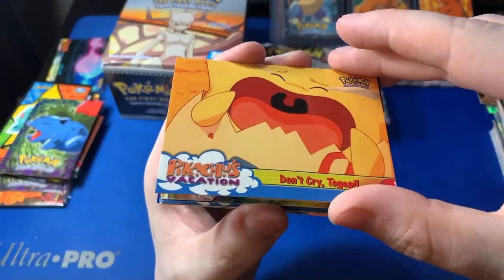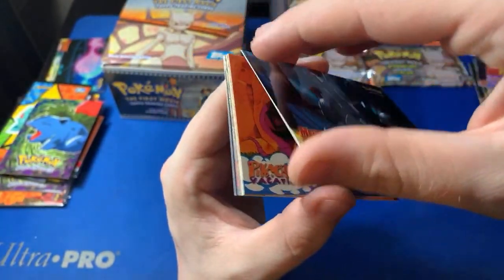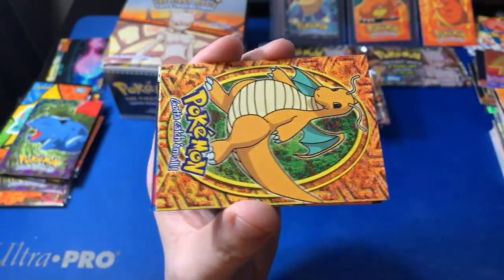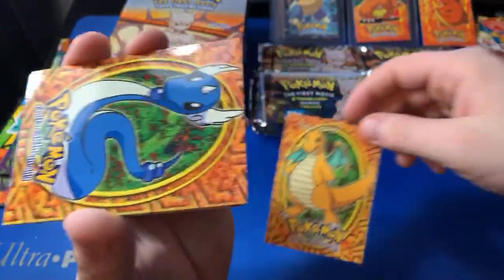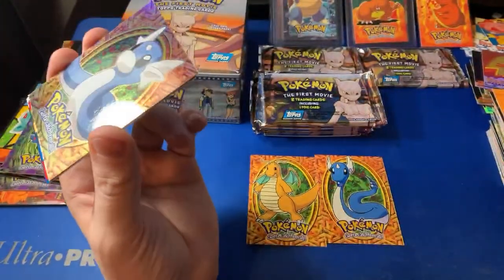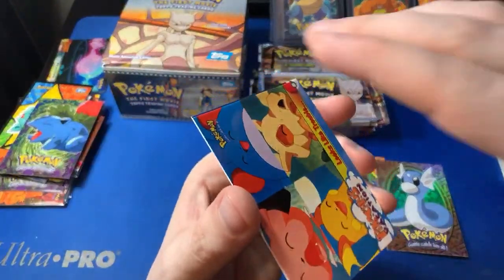Don't Cry Togepi. Mechanical Mewtwo. Is there a card behind this? Nope. Success. Charizard is about to sit on Meowth's face. Another Dragonite. Very nice. Ooh. And behind Dragonite, you've got Dratini. And behind... Oh, or you got Dragonair. That was pretty cool. You just got all three of the evolution line in one pack, and we got the holo we needed to complete the evolution line.